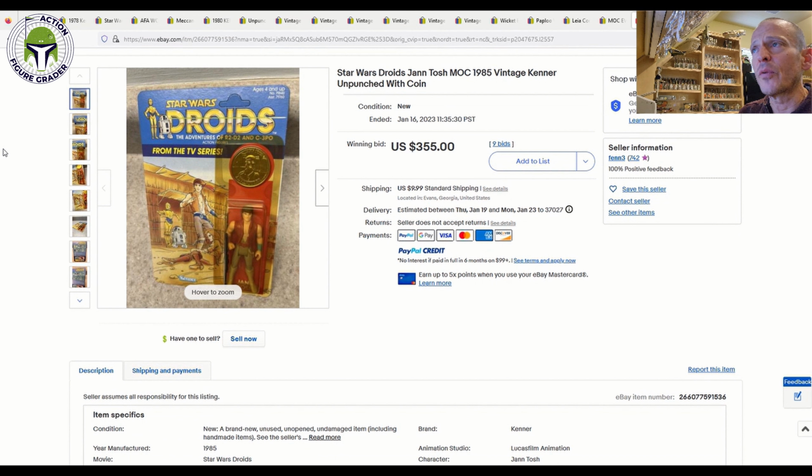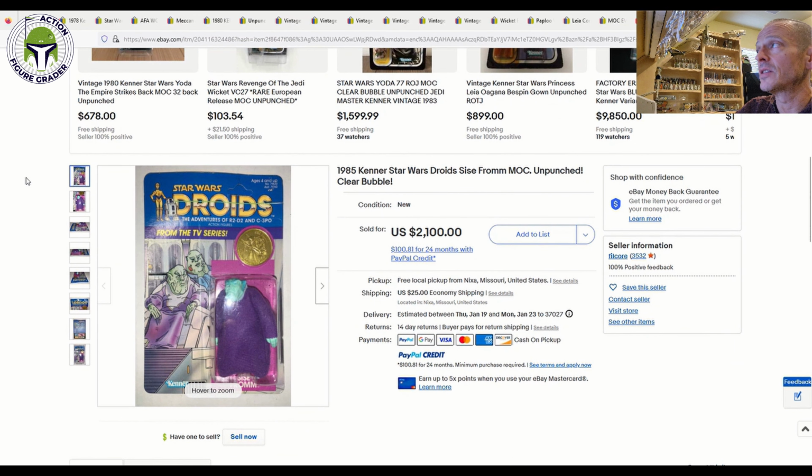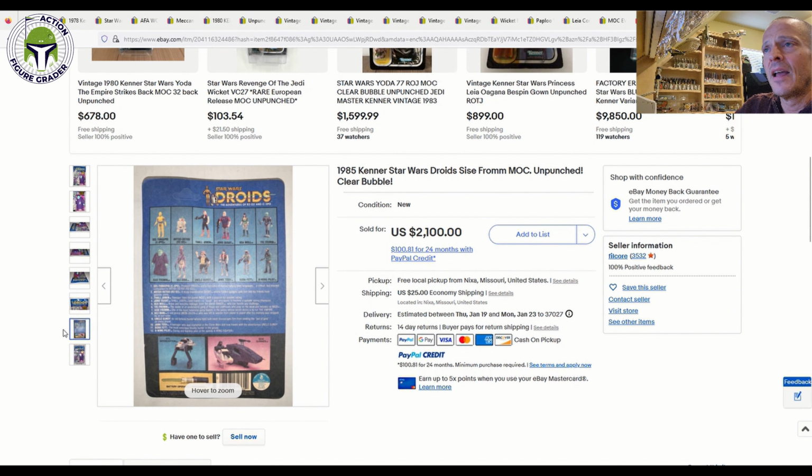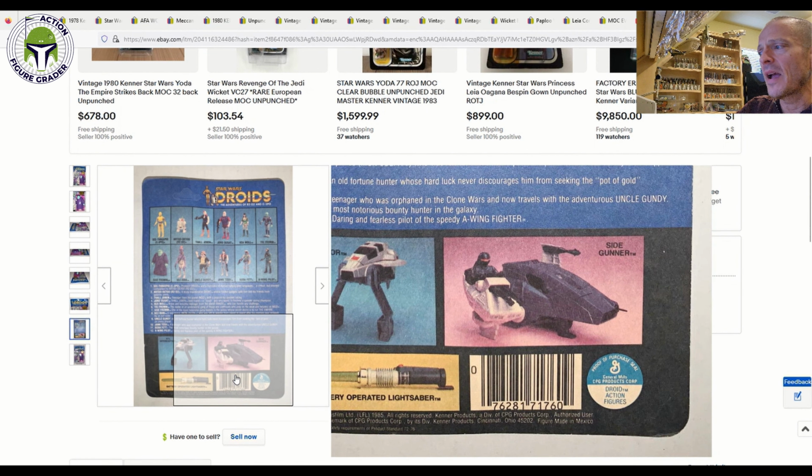Finally, let's finish off with a couple of Droids mint on cards. The first one is Jan Tosh. It looked to be in very clean condition with an unpunched yellowed blister, and that one sold for $355 on 9 bids. But the big one, this was the big one, an unpunched Sise Fromm clear blister. How beautiful is that? And as Blacked Out Ewoks from YouTube has pointed out, these were made in Mexico.